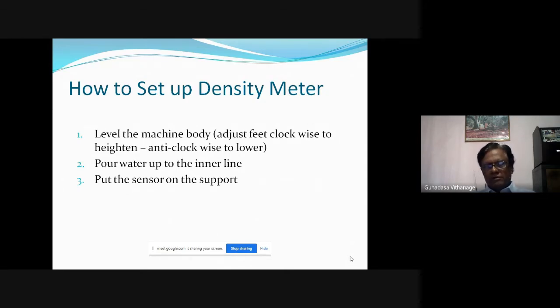Now again, let me remind you a little about the density meter. What does the density meter measure? It measures the density, not the carat. But we get the carat as a result of the density. Let me discuss how that happens.